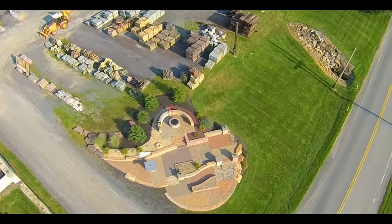See the vast variety of products that we carry, from steps and stepping stones, to decorative stones, to mulches. We carry 8 different types of mulch for all your mulching needs. We have rubber tire mulch, dyed mulch, playground mulch, single ground, double ground, and nature mulch.